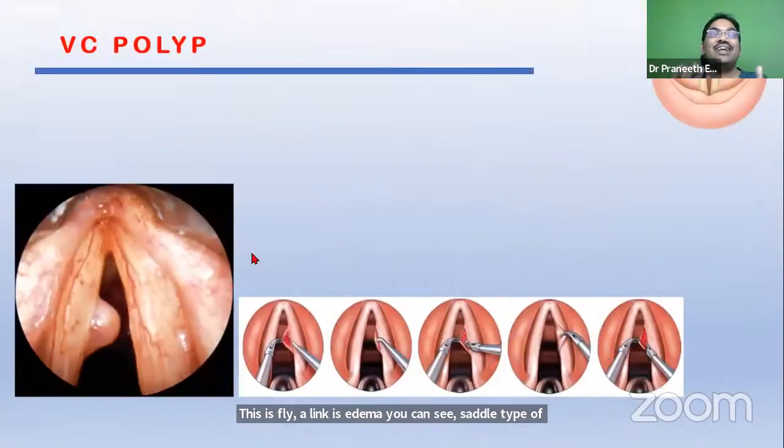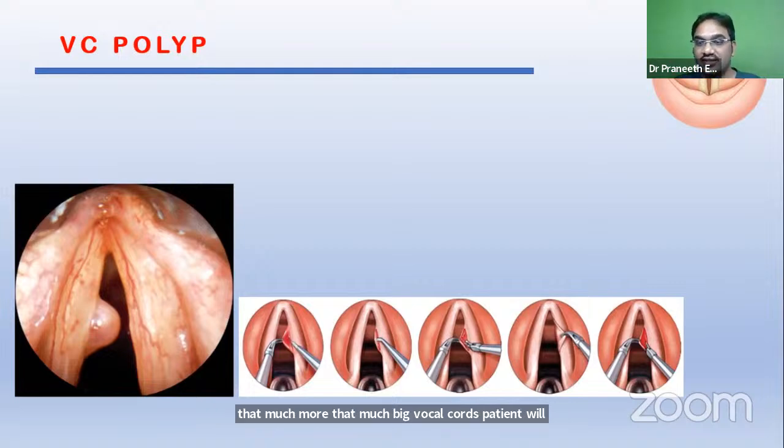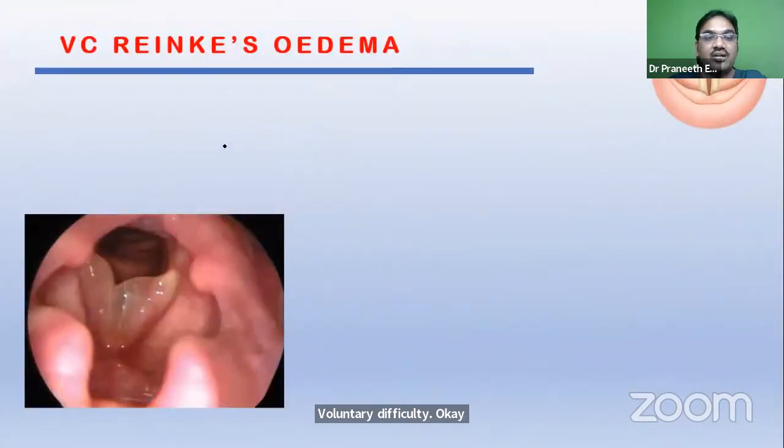Vocal cords completely, myxoid elements completely get deposited. Vocal cords get heavy. And even a short duration of talk, after a few seconds of talking, the vocal cords cannot move. The muscles won't be able to move such big vocal cords. The patient will be having a phonatory difficulty. So this is vocal cord polyp, Reinke's edema. This is most commonly seen in smokers.